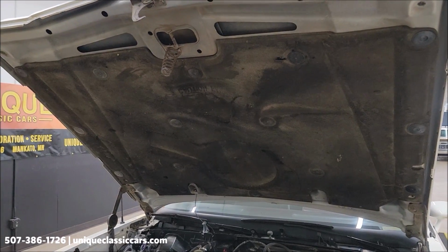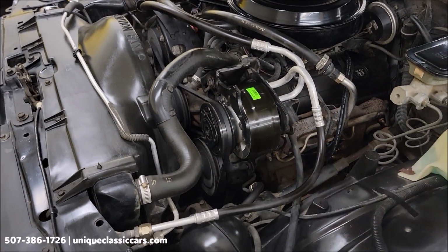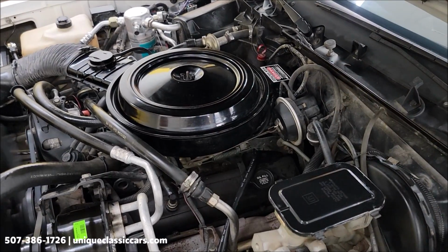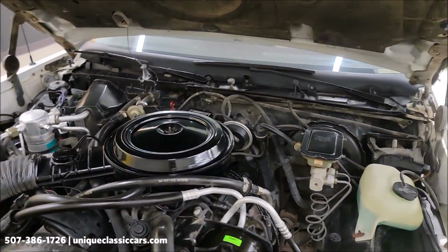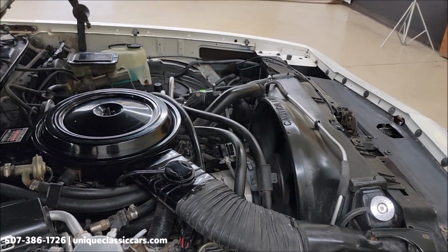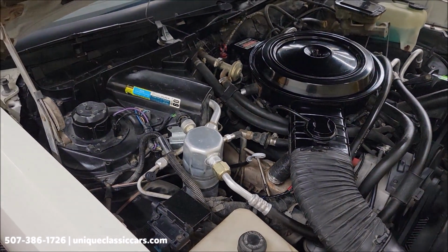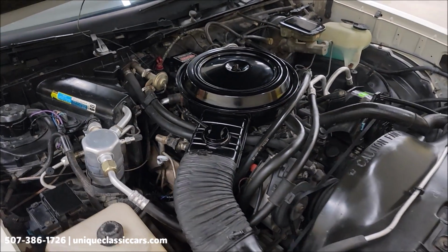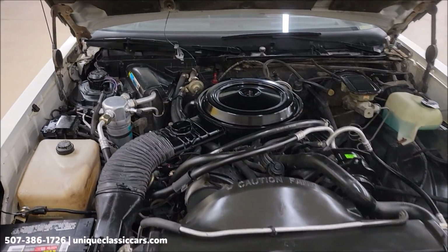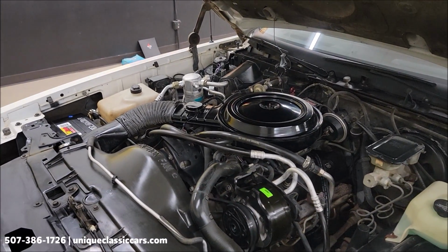Hood liner still intact. All right, here's the engine bay. Pretty stock looking engine bay. I stated earlier, new AC compressor. Looks like we got HEI, looks like new coil back there. AC has been converted, it looks like, from the R12 to 134. Smooth running, good sounding engine.